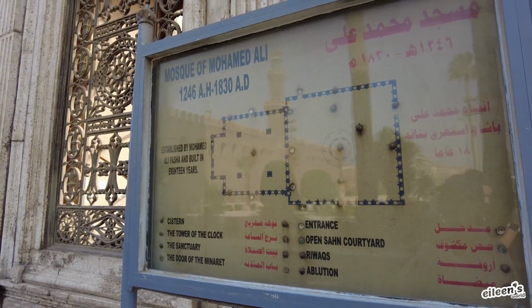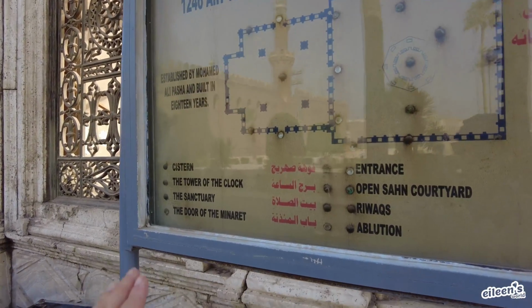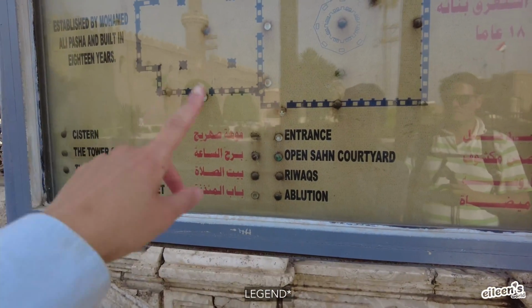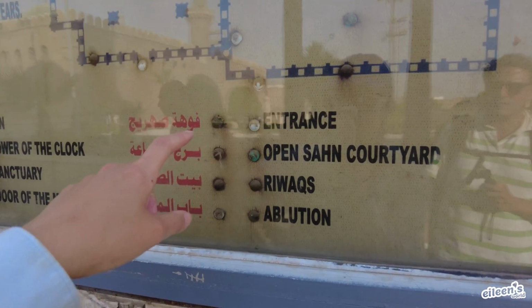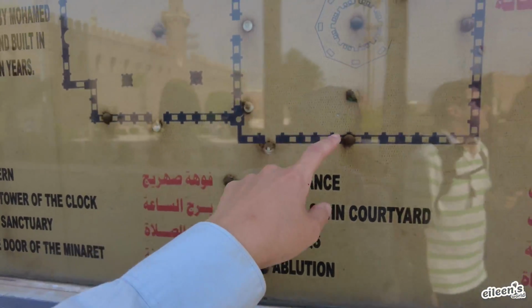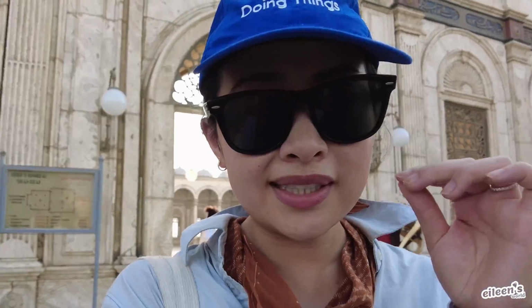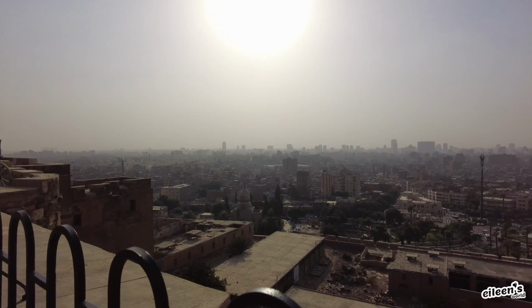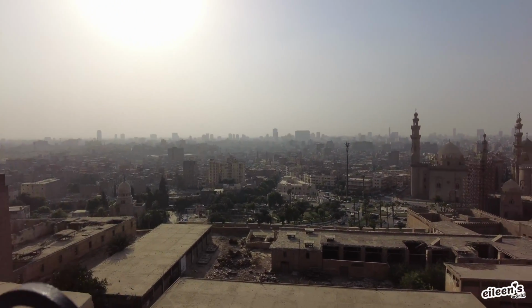So here is the map of the Mosque of Muhammad Ali. Here's the, gosh, what's the word for these? When they tell you what's what, but it's not color coded. I think I just look at how much dirt is on it, and then I just match the colors. You know, we pay $10 to get in here. I expect it to be maintained. Like, Egypt, get your act together.